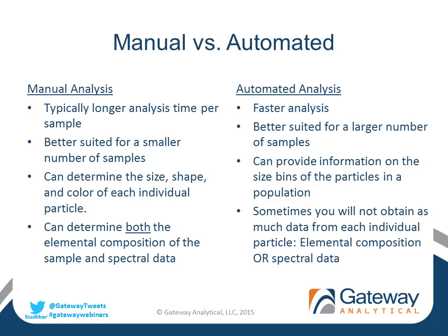So the choice of using a manual versus an automated analysis method is going to be determined by the sample itself and, again, what information you want to obtain from that analysis. With manual analysis, you're going to be able to determine the size, shape, and color of each individual particle that you're analyzing, along with both the elemental composition and spectral data for that sample. Therefore, manual analysis is good for determining the identification of particulate. However, manual analysis is generally more time-consuming, so it's going to be better suited for a smaller number of samples or for a situation when you're interested in analyzing only a representative sample from a larger population.